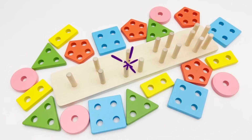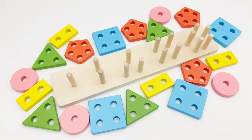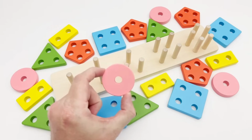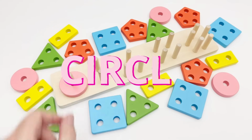This is our pegboard. It has different sets of pegs, each line up with the holes in our shapes. Our first set only has one peg. Let's find the shape that has one hole. Can you help me find the correct shape? Is this it? No, it has three holes. How about this one? That's right. This is our circle. It has one hole. Our circle is pink.